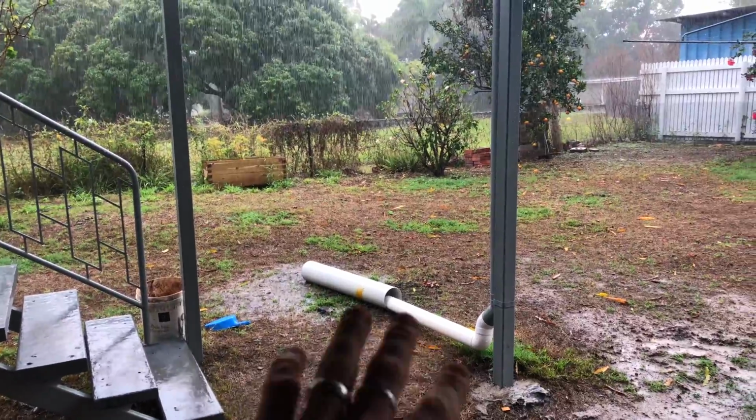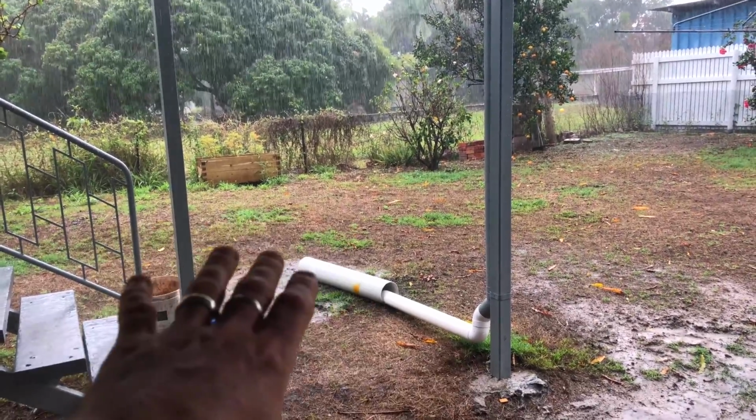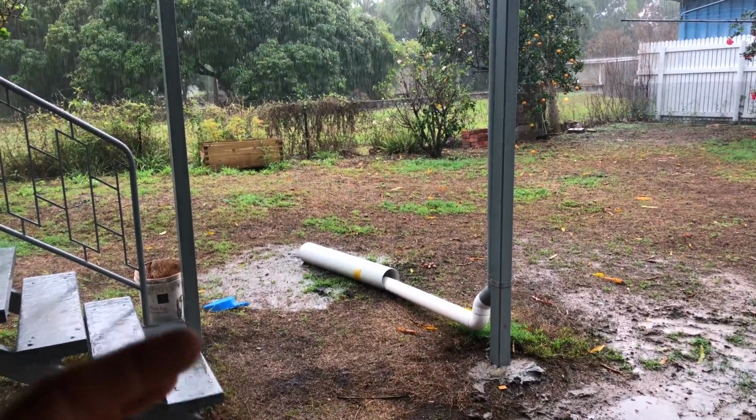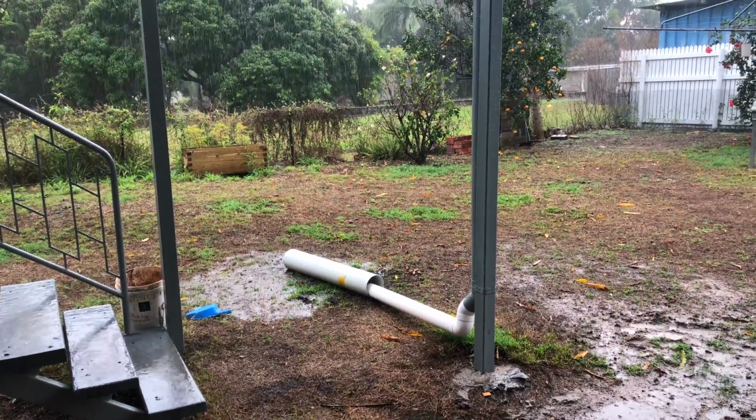I've stuck this pipe down to try and get the water as far away from the house as possible. So as you can see, it's coming down really hard and it's just pooling in one spot. This is the first good rain that I've had since I moved into this house, and I'm seeing tons of issues, which is great because I needed to get an idea of what they were before I moved forward.